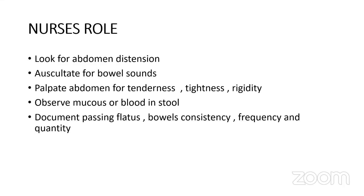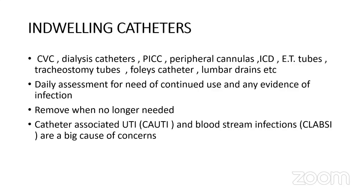The nurses should look for abdominal distension. They should be able to auscultate for bowel sounds, palpate the abdomen for tenderness, tightness, and rigidity every day, observe for mucus or blood in stool and inform the doctor immediately, and document passing of flatus in every shift. That is very important. And document the consistency of the stools, the frequency, and the quantity of the stools.